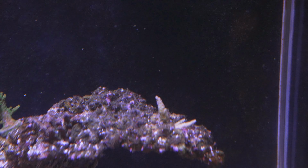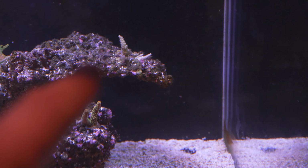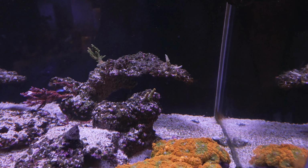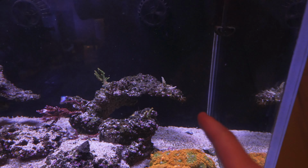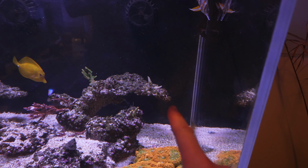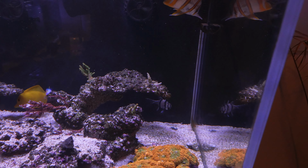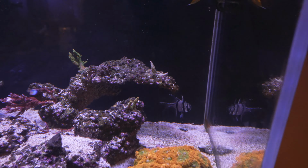Coral wise, my original Hellfire Millie bit the dust. That guy is completely white now. Not quite sure what happened with that one. Now, that being said, the same chunk that I fragged on my big tank broke off, and that one is not dead, but it was paled and wasn't looking as happy, so it might be something with the coral itself.